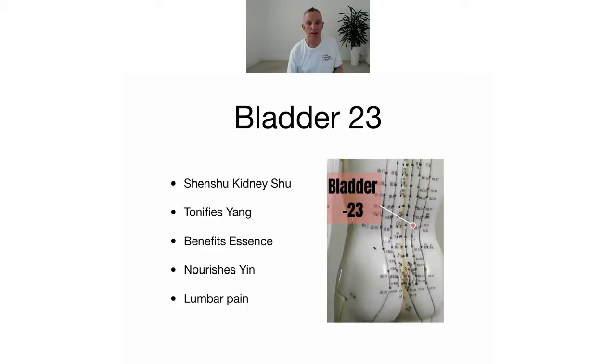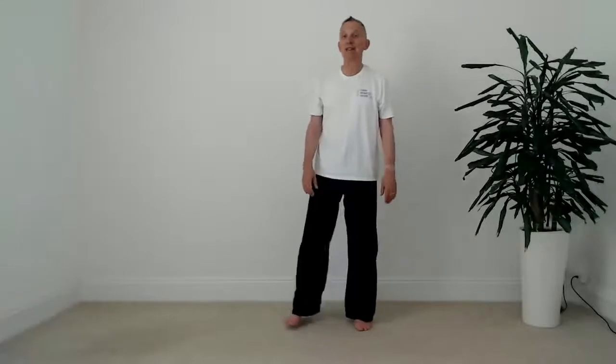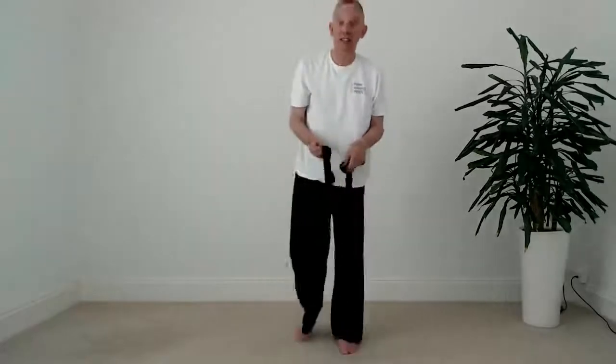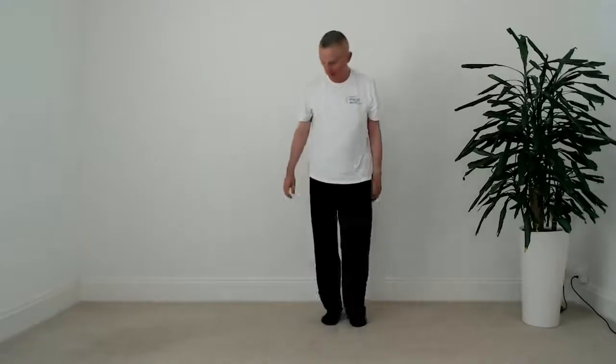Okay, so I thought we'd continue with the theme of working the body. Bladder 23 is a very homeostatic point, which means if you need the yang tonified, it will do that, and if you need the yin tonified, it will do that too. My feet are actually too cold now. I can't believe how well that's worked. It's such an incredible exercise. I think I've got all the coolness of the earth coming right through kidney 1. Okay, so I put my socks back on.